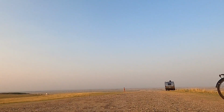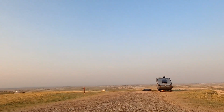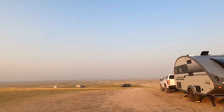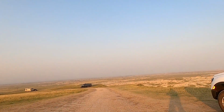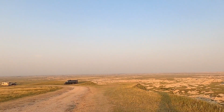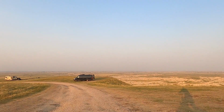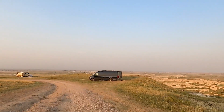How you doing? Alright, so you can see this little tiny one here to the right. He's right on the edge and got some nice views there. Show you a little bit of the views as I can. Down here you can see somebody's in a van. We're almost to where we're at.